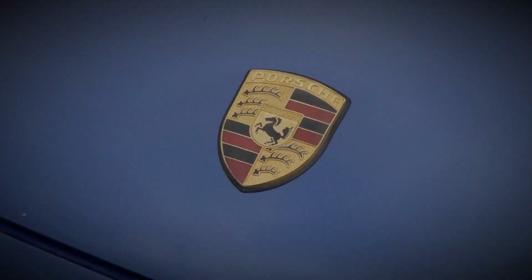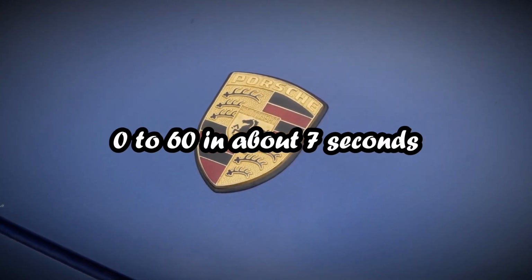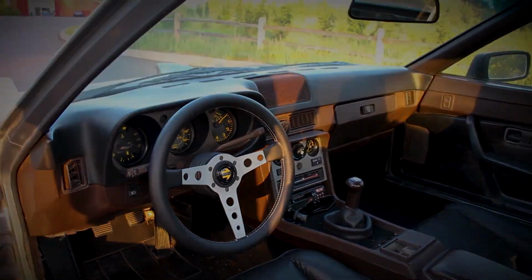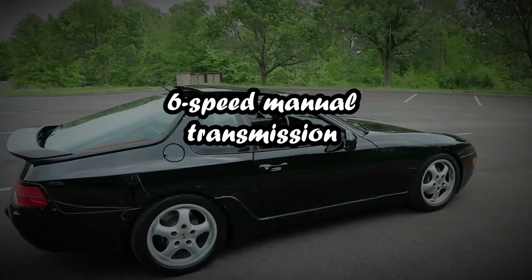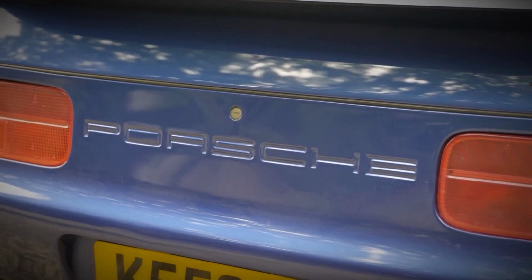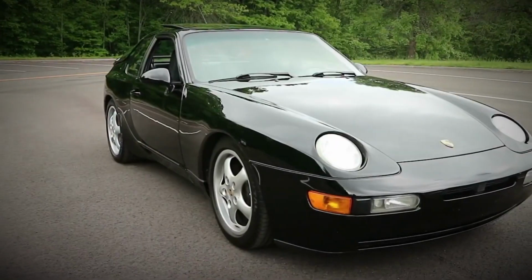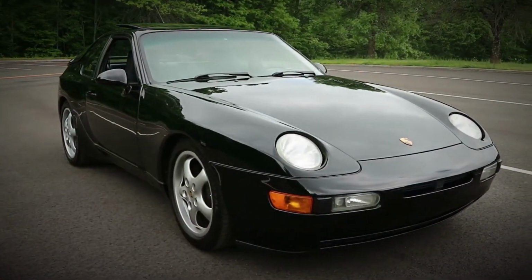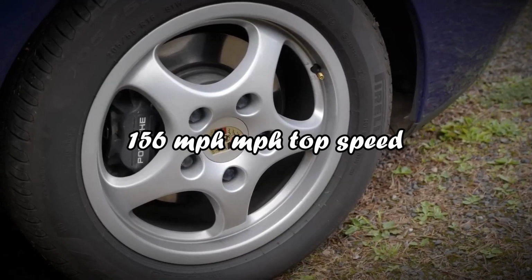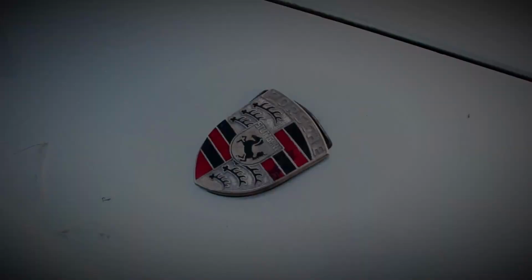Don't let the water-cooled look fool you. This is a rear-wheel drive with 0 to 60 in about 7 seconds. The 6-speed manual transmission also increases the driving experience. Almost the same type of experience you get from a Lamborghini. Yes, almost the same. The curb weight of 3,020 pounds and the top speed of 156 miles per hour is a combination that keeps you going fast, smoothly, and lightly.